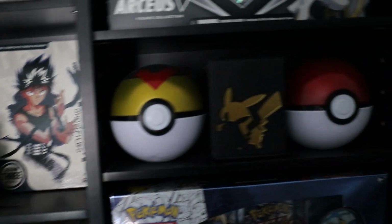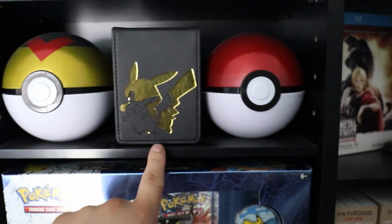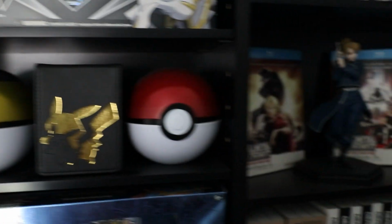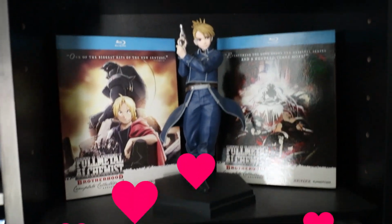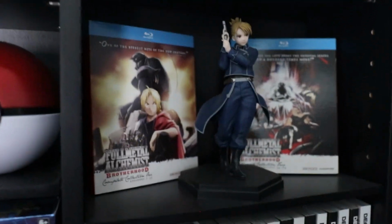And right next to that are 2 Pokeball tins and a Pokemon deck box. The deck box was a gift and it's really cool. So I do have some kind of special cards in there. And right next to that are 2 Fullmetal Alchemist DVDs and Riza Hawkeye. Love that figure. It's really cool to me. Super simple, but so nice.